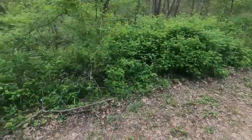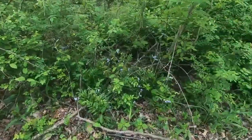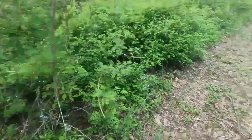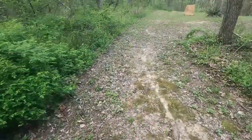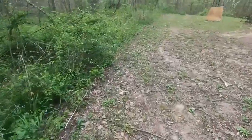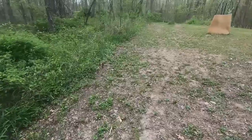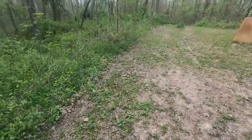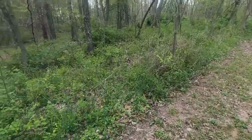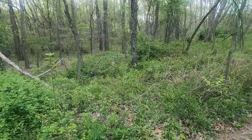Now over here, you see where I got those Virginia bluebells. They're all through here too. And then on the hillside, where I had dumped those flowers out about a year ago, they're not blooming now, but I had a whole bunch of little white flowers blooming all up and down this area. But if you look back farther, you'll see more of the bluebells back through there.